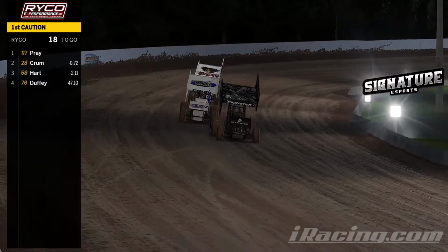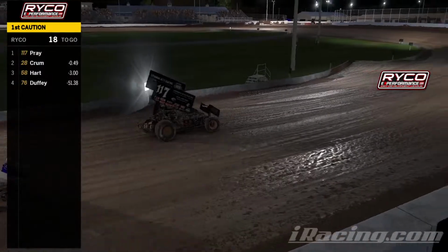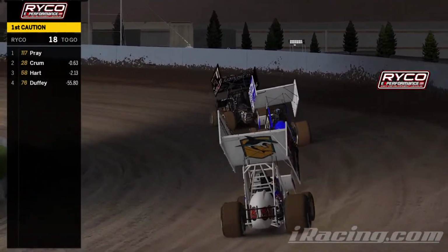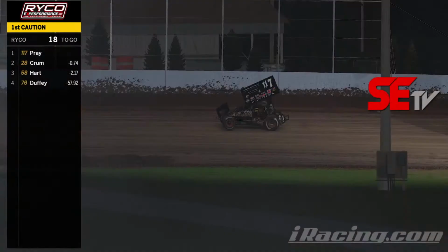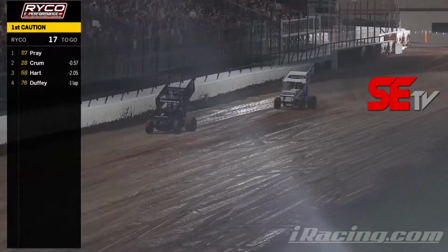Pace around here and another chance to get back at it. Crum will be a little bit closer to Jeremy Prey this time. And he had that outside line working for him. And back at it again. There they go.